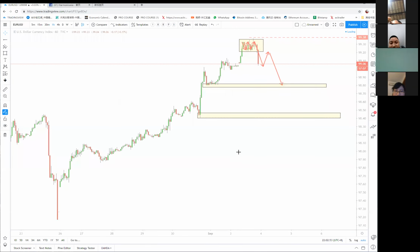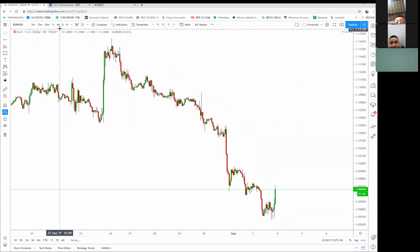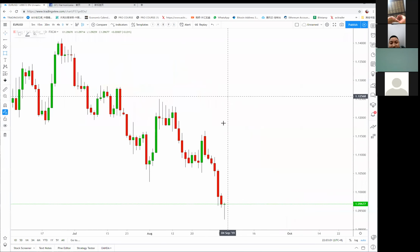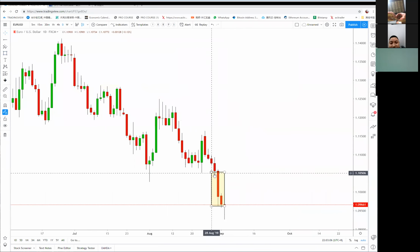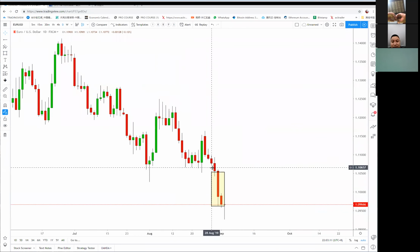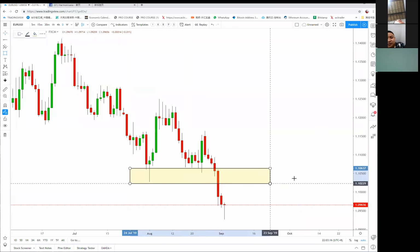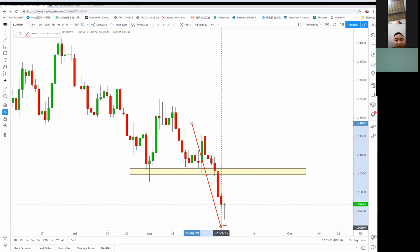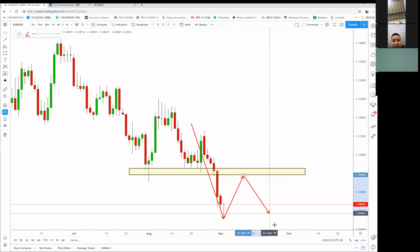Also, let's look at the euro dollar. The euro has actually rallied here. Last Friday, the euro broke a new low. You can see here, this is last Friday, August 30th. This is a very strong bearish candle that breaks all the important structure. So what we can do is wait for a pullback to take a short, making use of this structure: break new low, we wait for a pullback, and we take a short.